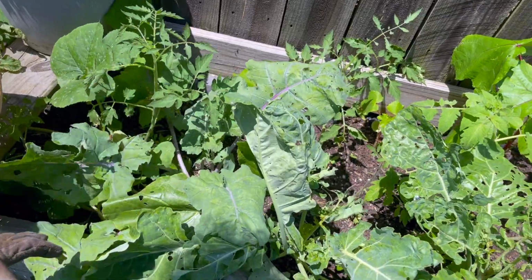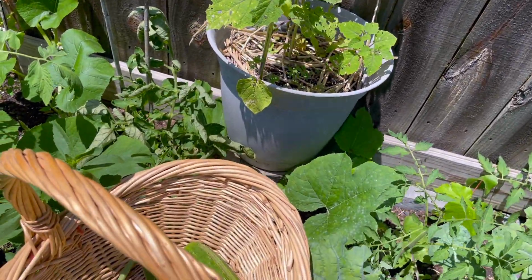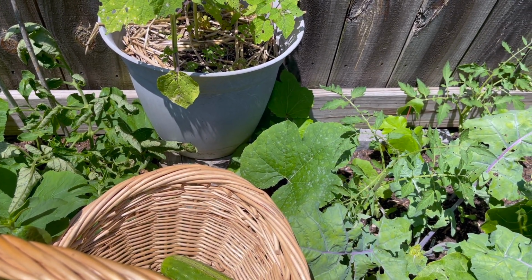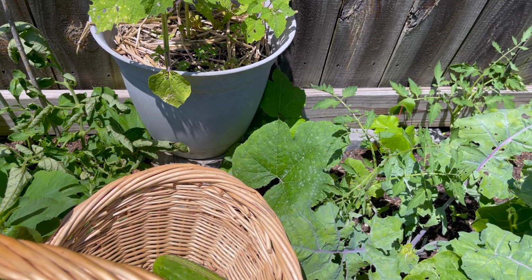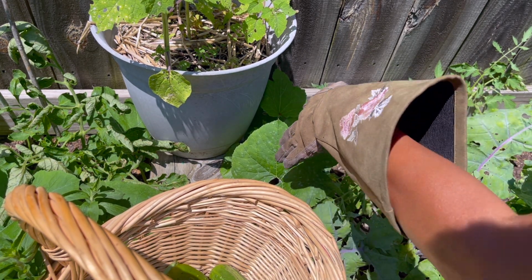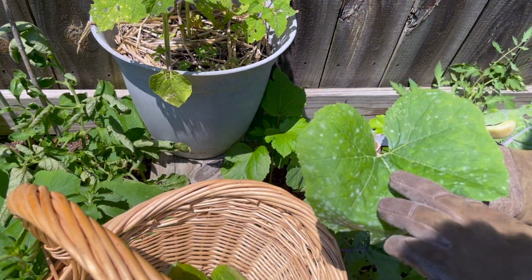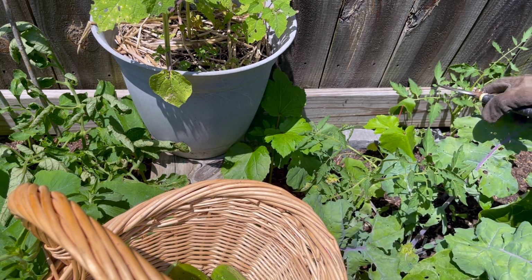That's a squash. I need to cut that off. The squash got powdery mildew. You can see it right there. So I'm gonna cut that off. It's too much rain. Nothing has been as it should because of all the rain, but I'm gonna cut the powdery mildew off. That's powdery mildew. You don't want that on your plants.